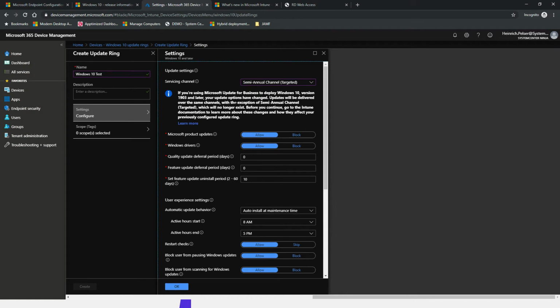So some of the key options you have here is you're happy for the upgrade of Windows 10 to take place, but you may wish to block things like product updates, right? We want to control Office updates separately. We may not always want to update drivers as well, right? Quality update deferral period in terms of days, right? How long do I want to wait before I deploy my quality updates as well, right? So 15 days you could set for that. Feature update could be 60 days.